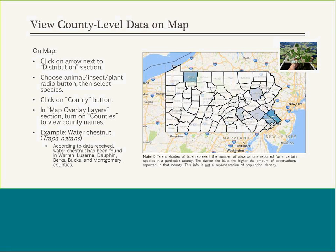So using reference layers, you can also look at data not just by the point, where it's at specifically, but you can also look at county level data. Sometimes that's really helpful to understand generally where things are within the state. You can see that this map is showing the current distribution of water chestnut in Pennsylvania, and the various colors of blue represent the number of observations that have been found for this species in a particular county. Essentially, the darker the blue, the higher the number of observations found in that county. This is not a representation of population density. It's only talking about the number of observations that have been found. And so this is something that you would like to use.